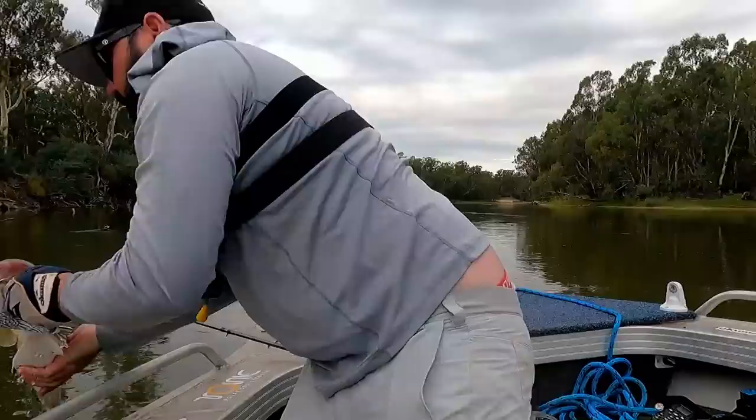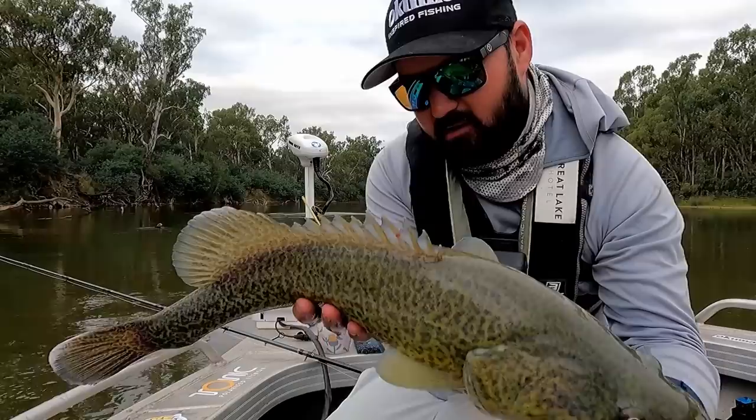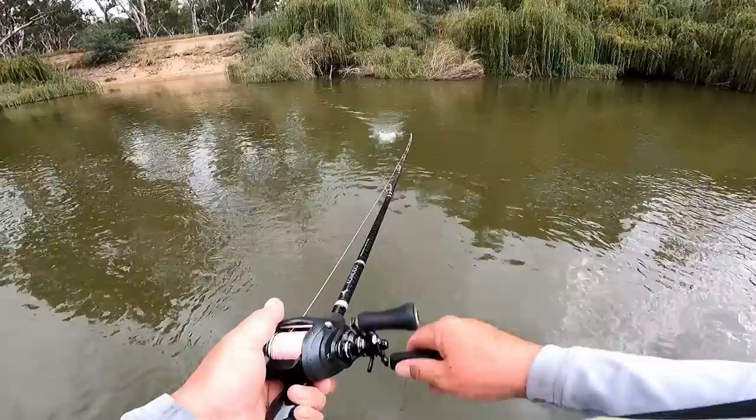Checking out. That is awesome. Daytime surface cud. Super cool. First one for the trip. He's tagged. And the number is 142508. It's probably, yeah, 55, 60 centimeters. Awesome. Alright. Ready, buddy? He's ready. Yeah.